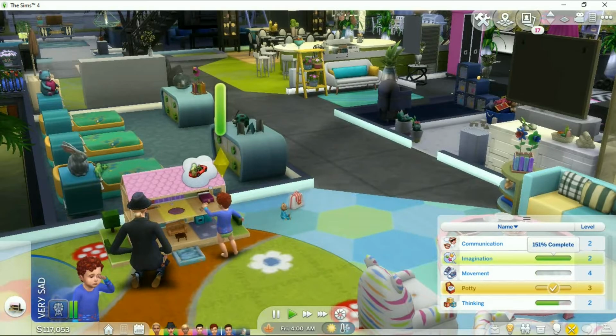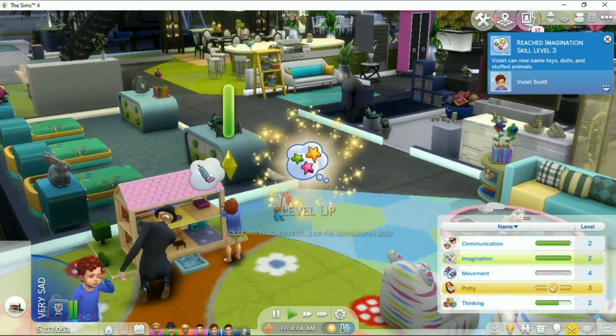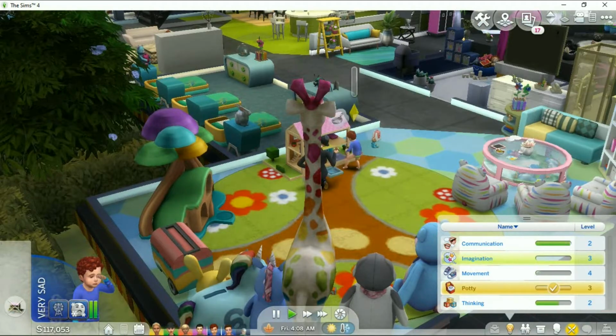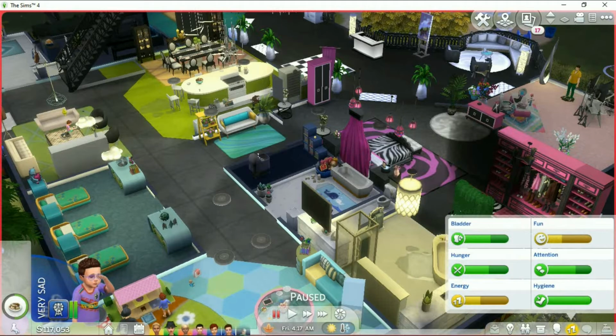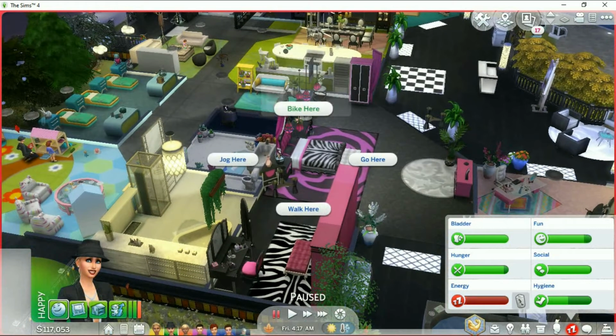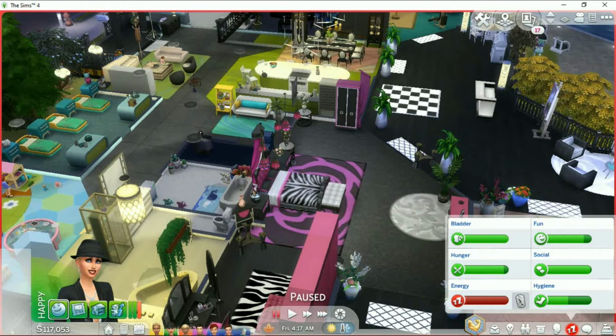146% complete. What? Okay, Violet can go eat now. Wendy needs to go to bed. Wendy's eating. So why don't you go to bed, Ridley? Do pictures tomorrow. We'll do updates as soon as you wake up. We'll age up. Wait a minute. See, by the time I even get the menu, she's already walked past it.